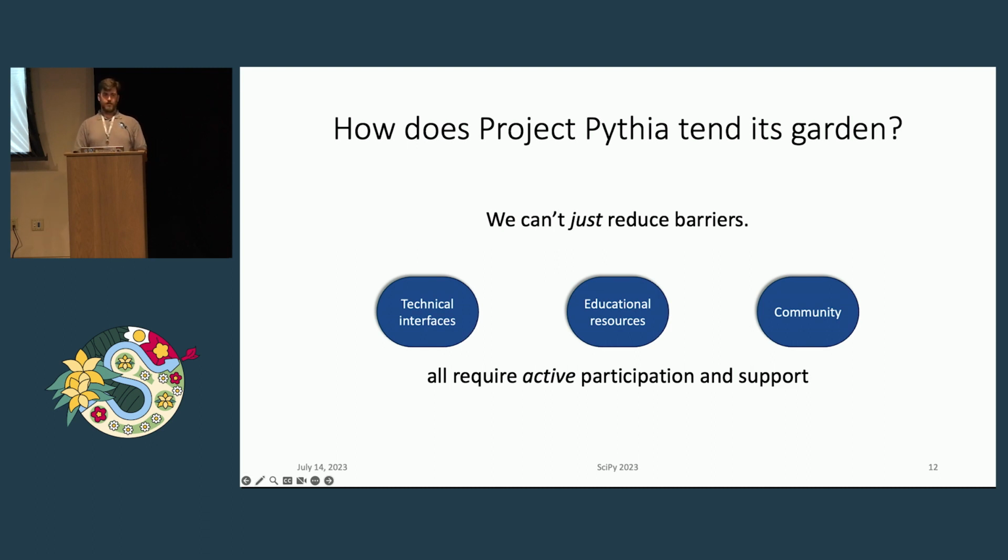Importantly, Pythia can't do this passively. This can't be done by only just reducing barriers, just making things easier. Something can be as easy as possible to do, and no one might want to do it, even so. So all of these components require active participation and active investment from the project and from its community members.